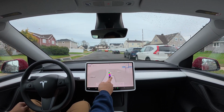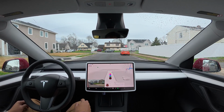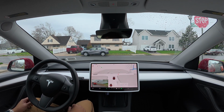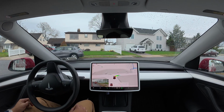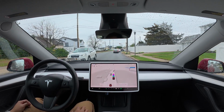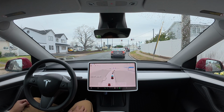Now, I mentioned this at the beginning of my Brooklyn edition test, that I thought this was unique for hurry mode, but turns out no. It's just a Tesla software update that tweaked the color for this. So that's just an FYI. And now we're here at the stop.